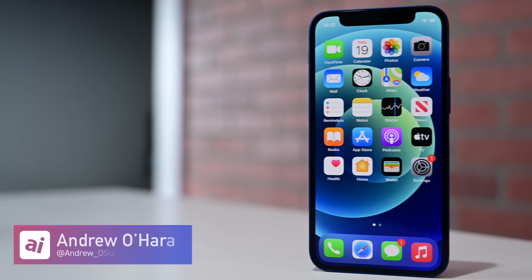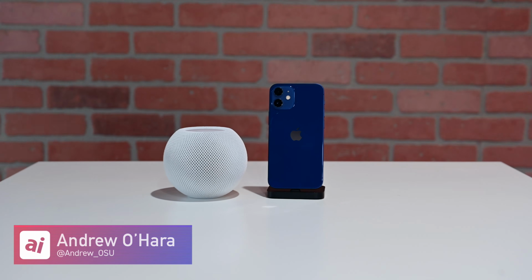There's so much to love about the iPhone 12 mini. Let me know what your favorite new feature is over on Twitter.